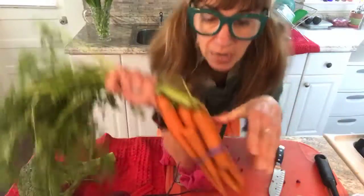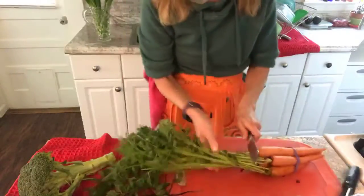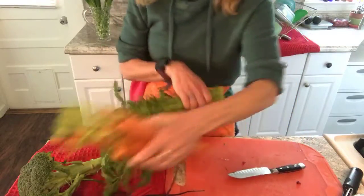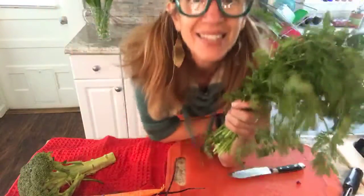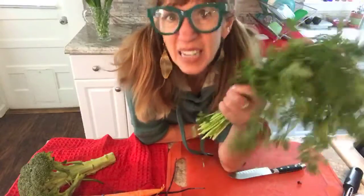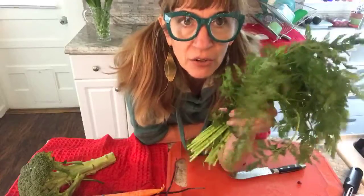Well, why do you throw them in? Well, here's what you do first. You chop them like this. Then you've got your carrots. You can make a delicious pesto, carrot top pesto. Yep. Pistachios, just sort of like you would make regular pesto.